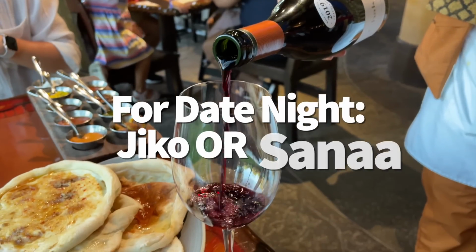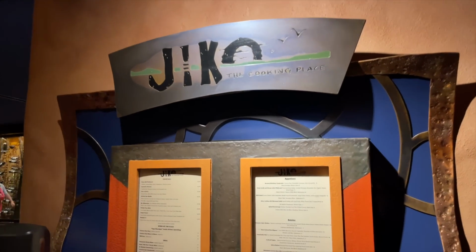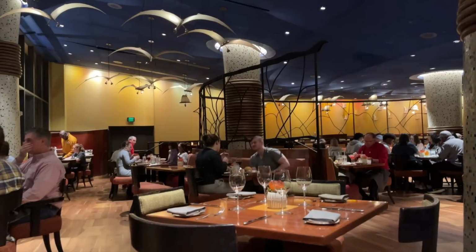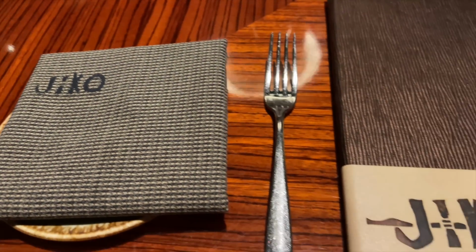Now, if you want a fantastic date night, consider Jiko or Sanaa. Double dipping in this category, but that's because these restaurants are both at Animal Kingdom Lodge and they're worth a double dip. Jiko, the cooking place, is hands down one of the most romantic and unique restaurants on Disney World property. Sharing tastes of Africa with a special Jiko flourish.